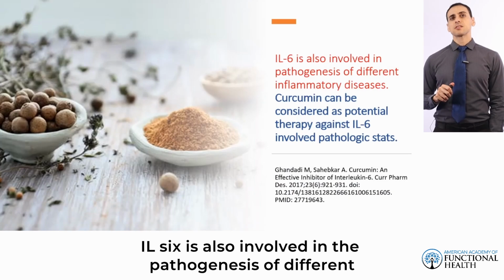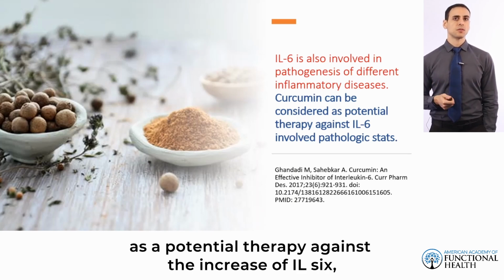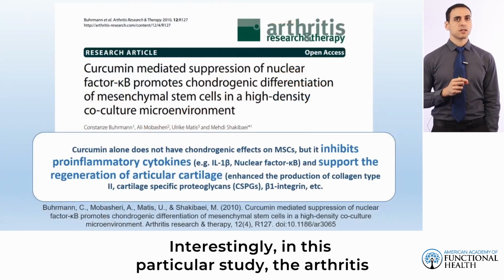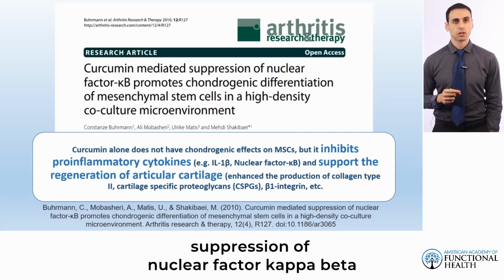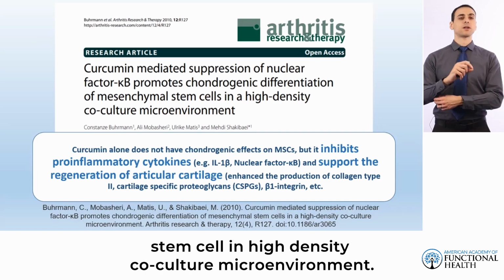anti-inflammatory drugs. IL-6 is also involved in the pathogenesis of different inflammatory diseases, and curcumin can be considered as a potential therapy against the increase of IL-6, which involves pathologic conditions. Interesting, in this particular study, in Arthritis Research and Therapy, the study is called Curcumin-Mediated Suppression of Nuclear Factor Kappa Beta Promotes Chondrogenic Differentiation of Mesenchymal Stem Cell in High-Density Co-Culture Microenvironment.